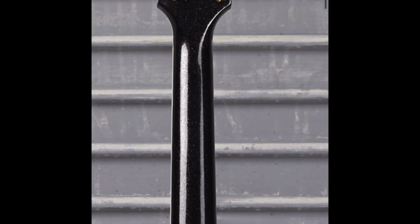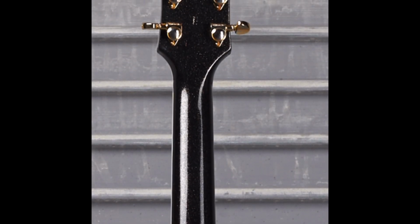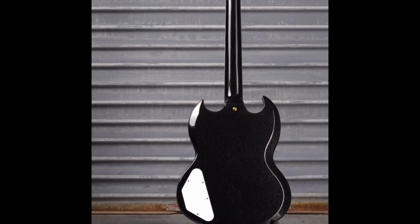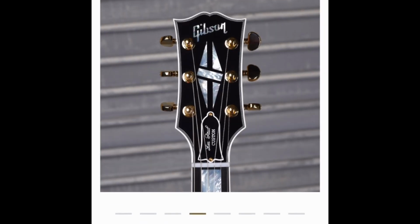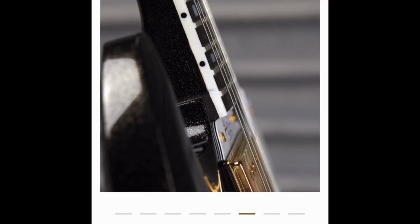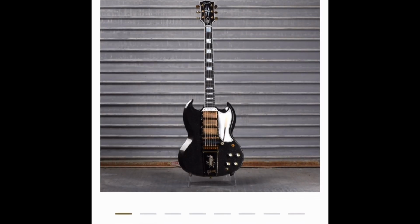And this is another one of those guitars I'd like to see in person. Nice. This is a nice looking SG. Got the custom logo here instead of the crown. Yeah, this one works. That white really pops.